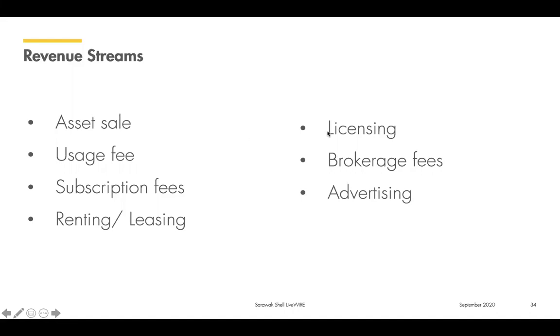Fifth, another revenue stream that you can explore is licensing. Licensing is similar to franchising, but a little bit simpler. If you have a brand, for example, people can license your brand and run the shop or the business by paying you a certain licensing fee, right? There's also brokerage fees where you connect two businesses, similar to what Moses was saying just now about platforms, for example. They charge a certain broker fee to link customers with products and products with customers.